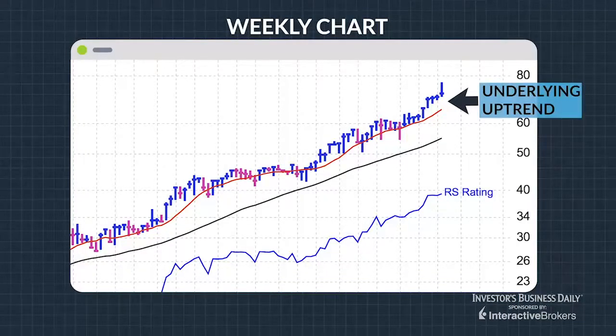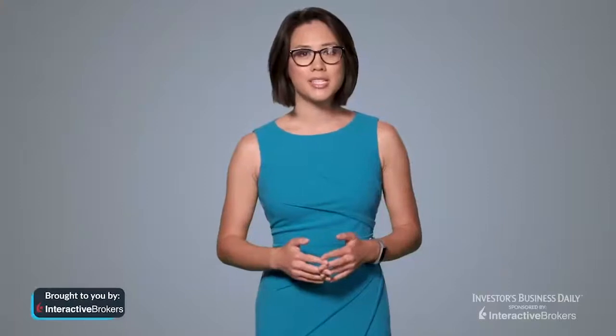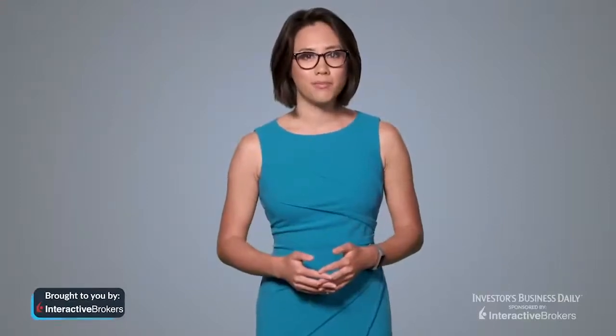On a weekly chart, you can see that over the months, Ollie's has continued to find support at its 10-week moving average, something you wouldn't necessarily have spotted on a daily chart. Using a weekly chart can help you to sit tight and hold on to shares that you might have otherwise gotten rid of, giving the stock time to climb higher.